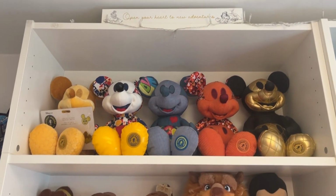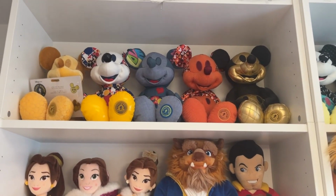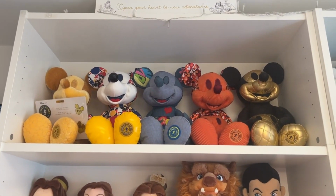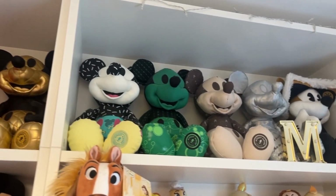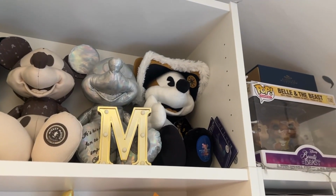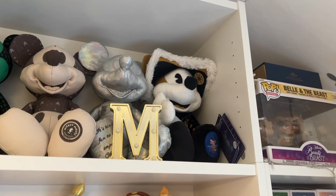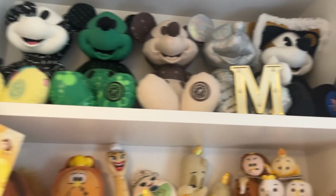So how I'm going to do these shelves though is normally I'd go from top to bottom, but I'm actually going to go from left to right because that's how I've done these ones. So on the very top shelf we have the Mickey Memories. I have 9 of the 12. I never managed to complete the set because I started collecting them later on. And then I do indeed have the Mickey main attraction, only the one, and I got February's because that is my birth month, along with this little M that does light up.